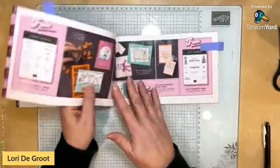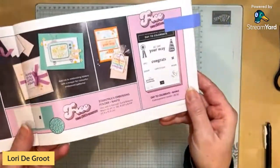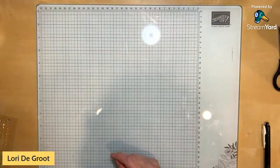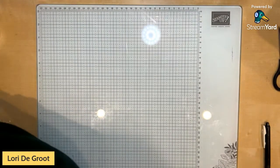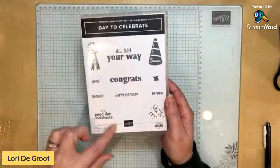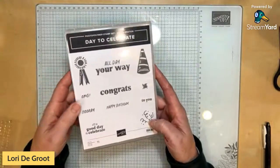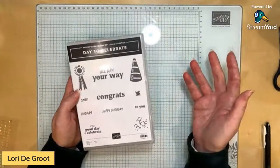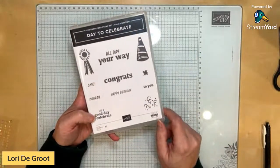I'm also going to pair this with another Sale-a-Bration item, this stamp set here, which is another thing you can earn for free with a $75 purchase. Or you can just use these fruit cards with whatever sentiment stamp set you've got. But this one's really fun. Day to Celebrate has great celebration sentiments and a few images: a little bullhorn, or add a pom-pom and it's a little party hat, a cute little medal, and a little confetti.